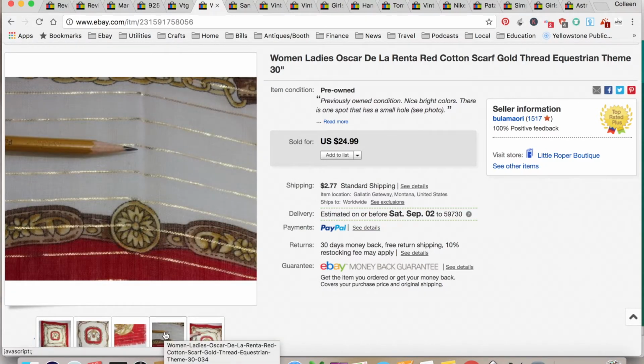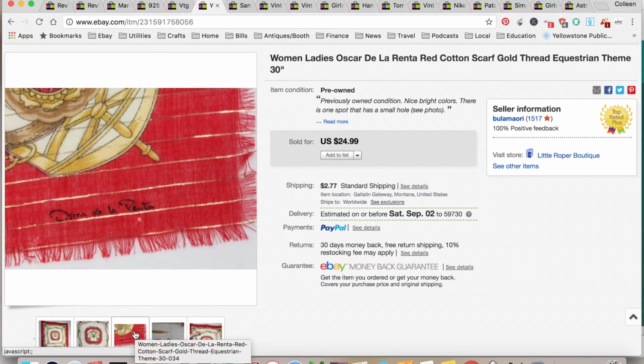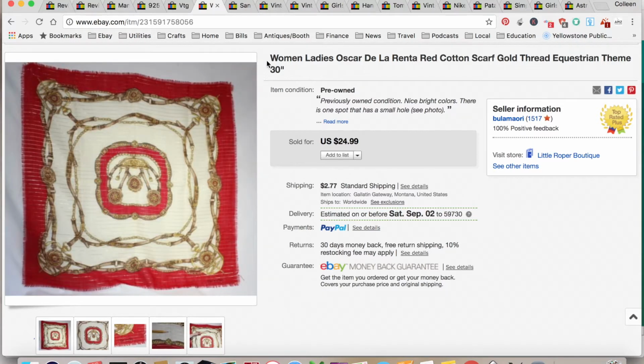It did have some condition issues, and I know I made a note of it, and I had my kids point to it with a pencil so people could see it. But it was Oscar de la Renta, and I was packaging it up, and I was getting nervous because there were a couple holes in there. But I did make note of that, which is probably why it took a long time to sell. Anyway, $6.04 for shipping and fees for a total profit of $19.22, and it took 2 years and 2 months to sell.